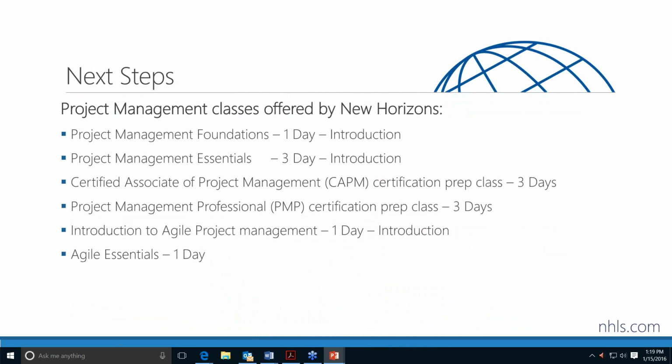As a part of what we do at New Horizons, we have several different classes for both traditional and non-traditional project management activities. Traditional project management class, Project Management Fundamentals, is a one-day introductory class. This is based primarily for people who have no project management experience but find themselves being pulled into more and more projects. Project Management Essentials is a 3-day class, and it also is introductory, but over the 3 days we're able to go into project management in a deeper way. This is geared to people that have been in projects and want to know more, and perhaps think that they might want to follow that as a career path.